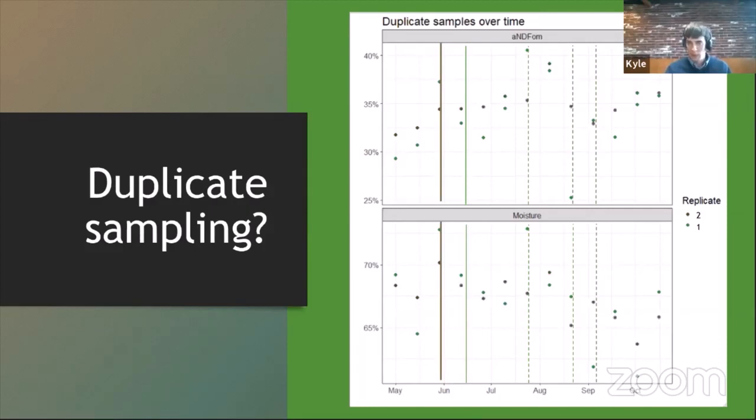But if we look at the duplicates across the rest of the 6 months, they reveal that those other changes were just chasing noise in our data. So if we were to implement duplicate sampling, we could have made the right formulation change 2 weeks earlier. We could have avoided 3 unnecessary formulation changes.